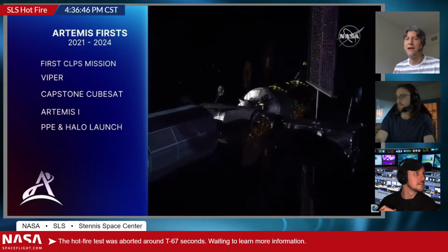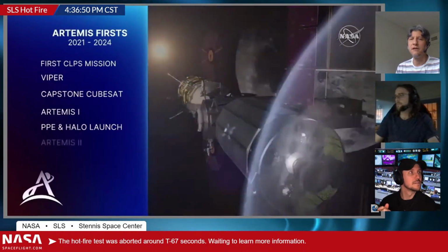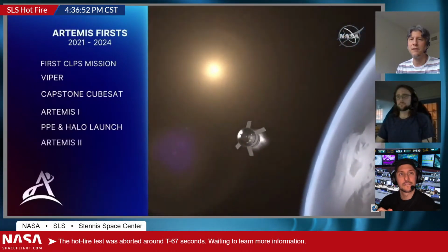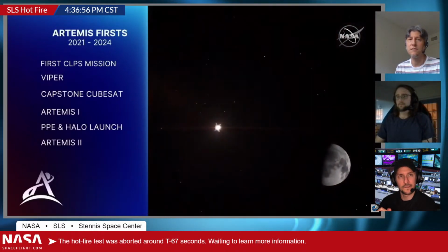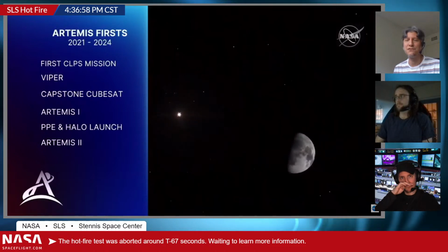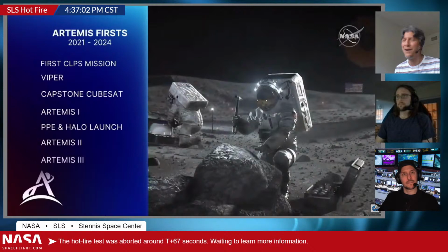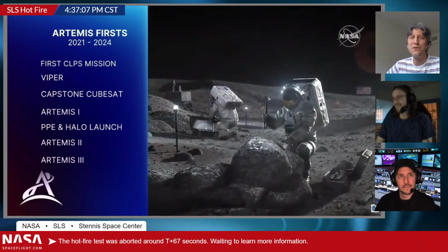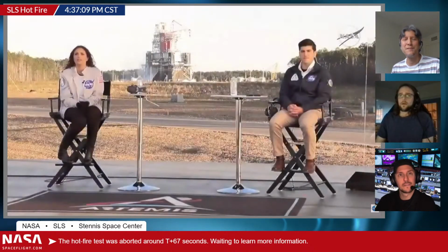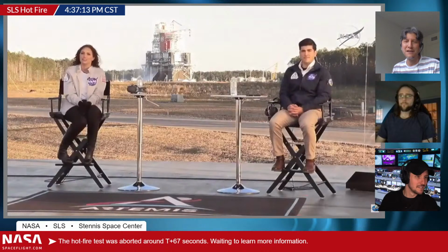But it's going to take them a while to figure out what went wrong. It's going to take them some period of time in parallel just to turn the engines around to fire them again if they need to. And if you're just playing the odds right now, I would say 67 seconds is probably going to mean they need to come back and try again at some point.